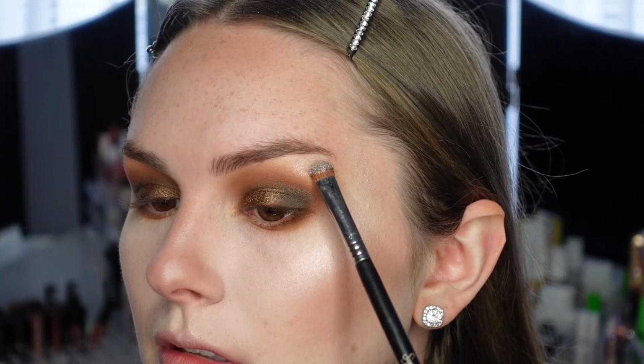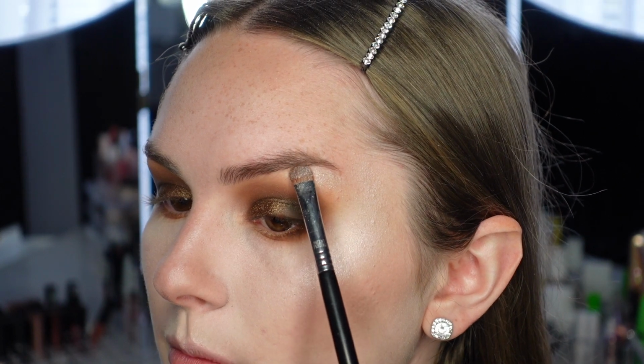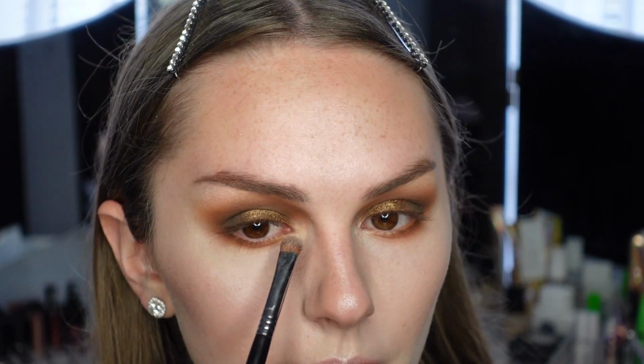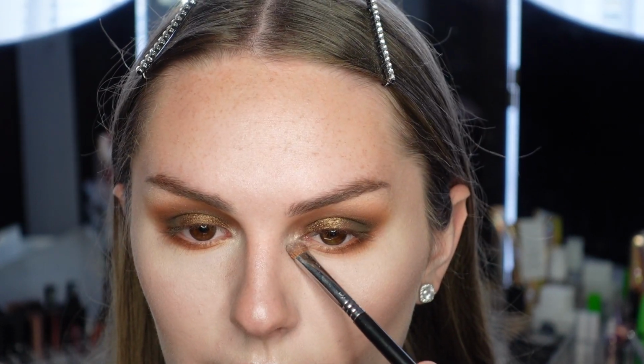Okay, now quickly, I do want to highlight, and I want to take that highlighter that I got. I'm just gonna put it under my brow bone. And I think I am just gonna try to put it in the inner corner. I'm kind of scared. Wow. This might be my new favorite inner corner highlight, and I'll never run out of it because the pan is so big. Okay, I'm zoomed out and I'm ready for lips.